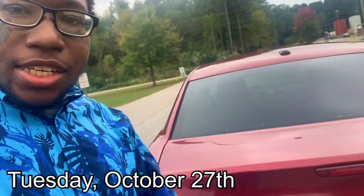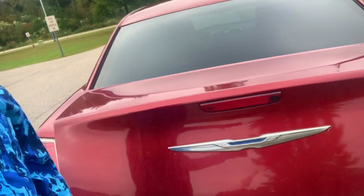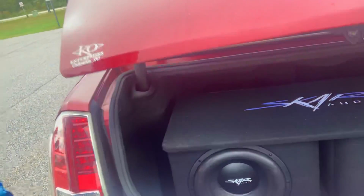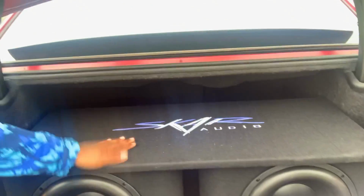So I finally got the subwoofers put on. It's now Tuesday, and look, the trunk takes a long time to open, but there they are. And man, these are so loud. I'm gonna stop the video right here, and I'm gonna put in the two clips that I recorded on Snapchat and show you guys how loud these are.